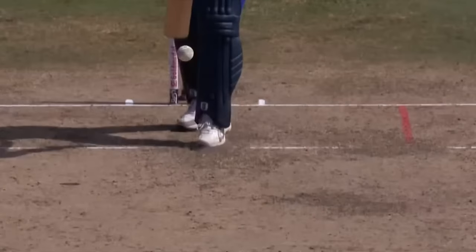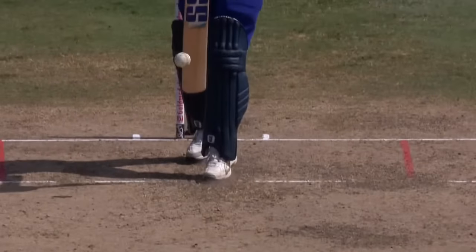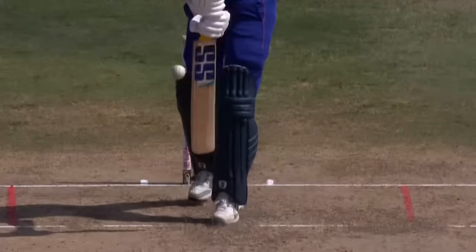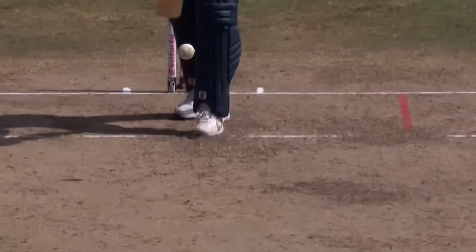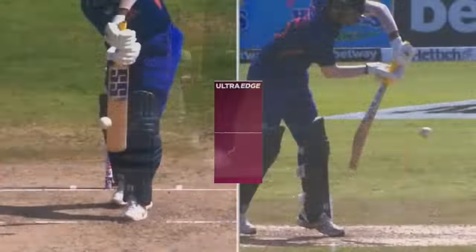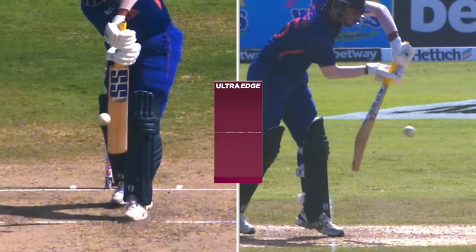Ball appears to be very close to the bat. Can you assist me with ultra edge? Okay, just waiting on ultra edge, gentlemen. Ultra edge is still building. Ultra edge coming up.